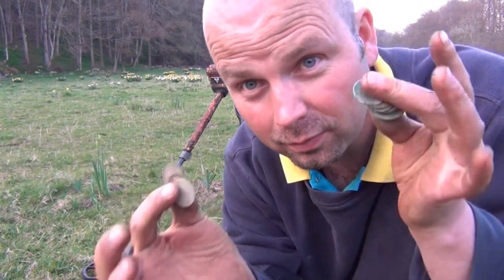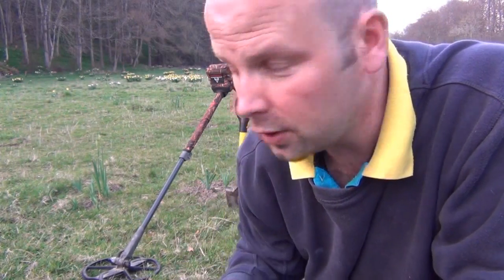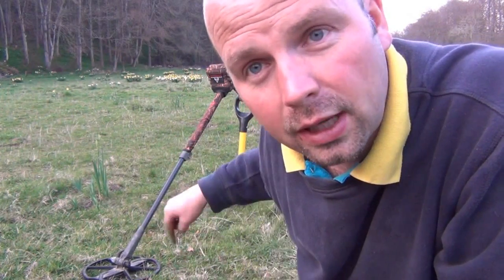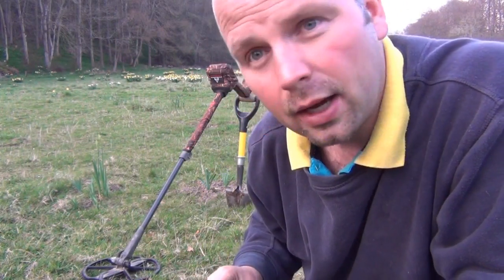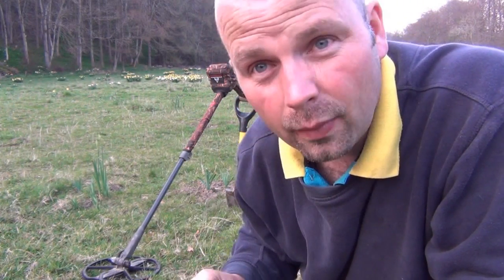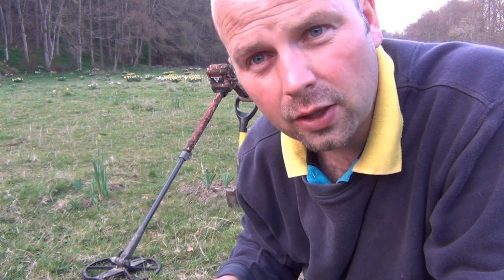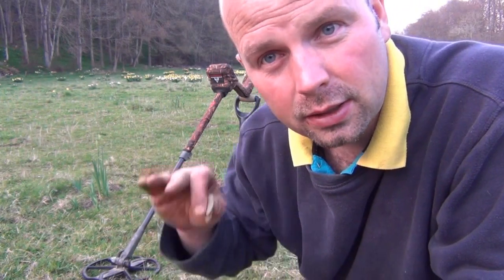So 15 coins in 2 hours, 5 of which were silver, great return. Using the E-Track with the 11 inch stock coil. I did have the sensitivity ramped up a bit because it's been very, very dry, and when the ground's very, very dry, you tend not to get as good a signal off the coins. So I pushed the sensitivity up a little bit to get that bit deeper.